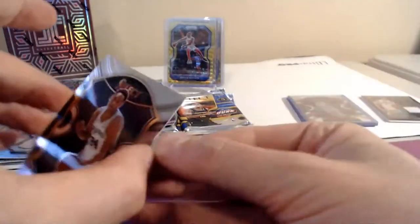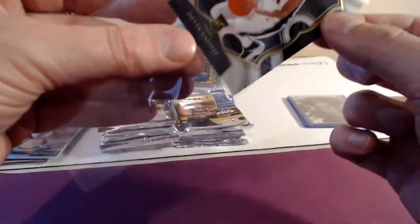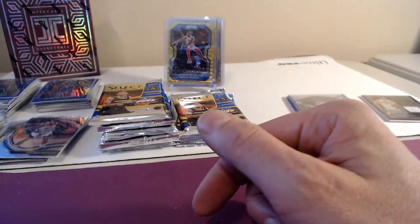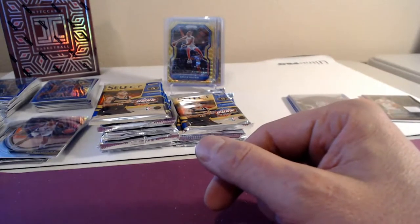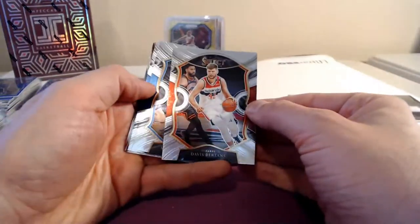Anytime you pull a Zion color card, amazing. But I love the white. It just is such a clean look. Definitely a nice one. I was trying to buy a LeBron, and they're going for well over $100. It's like, geez. A red /49 went for like $350, LeBron courtside.